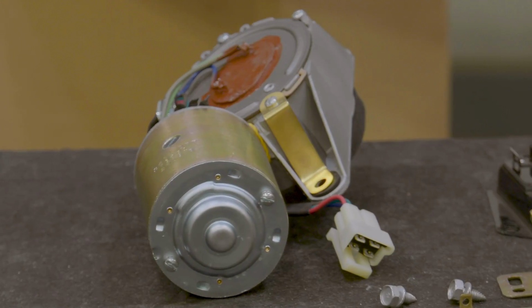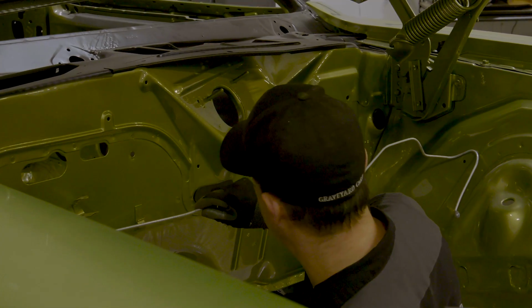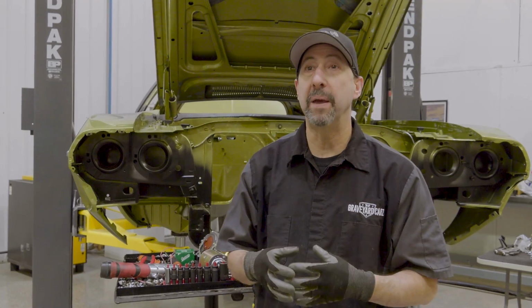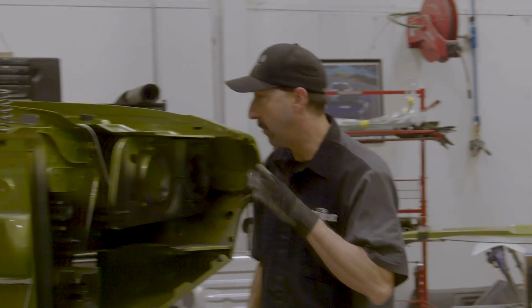Wiper motor, brake power booster, master cylinder, brake lines, proportioning valve, you know, the firewall, actual brake lines, voltage regulator, ballast resistor, horns, and so on. So I'm just gonna try to get as many components on the firewall as I can, so we'll be all ready for the engine, suspension, and drivetrain. Okay, well, I'm gonna get started here.